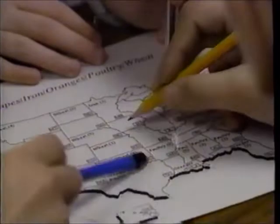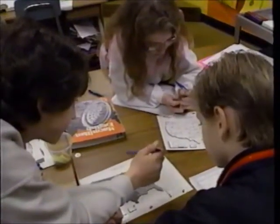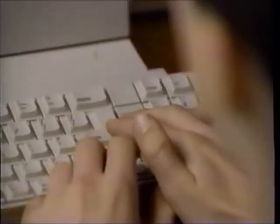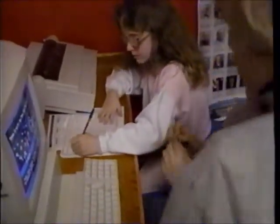We've talked to businesses. They're telling us things like they want kids that can cooperate and work together on projects for their company. They're looking for people who are familiar and comfortable with technology. You know, sit down at a word processor long before they would want to write it out by hand anymore.